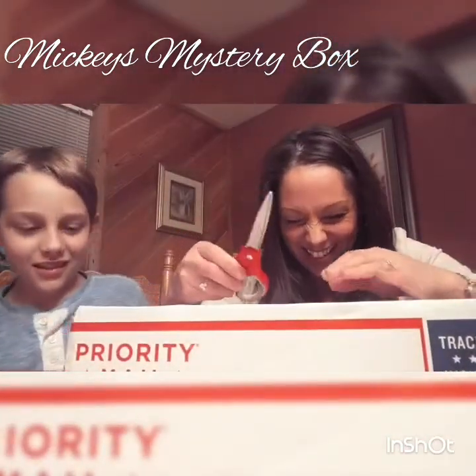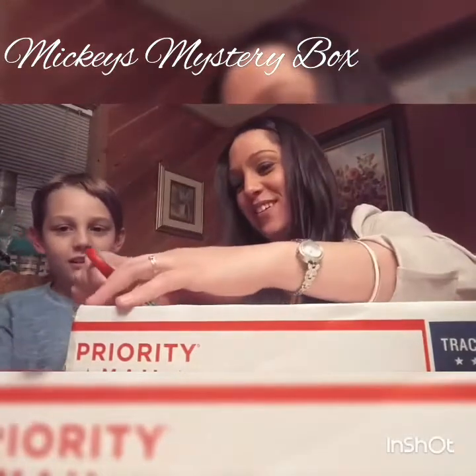Alright, it comes in like a regular U.S. priority mail. I'm getting excited. Oh! But it's got the Martians on there. I'm really excited.